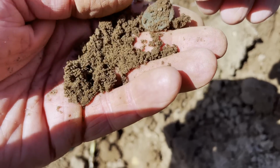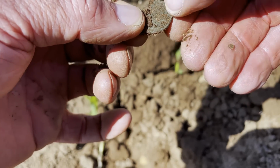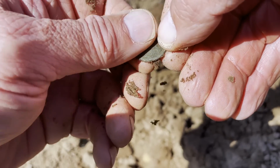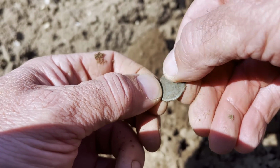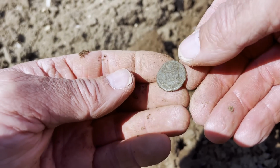But look at this one. Now, I think this is rather, yeah, look at this, gosh. Okay, it's the altar and the globe, which means it's likely to be one of the sons of Constantine, I think. So it's going to be Crispus or someone, but that is bonkersly beautiful.